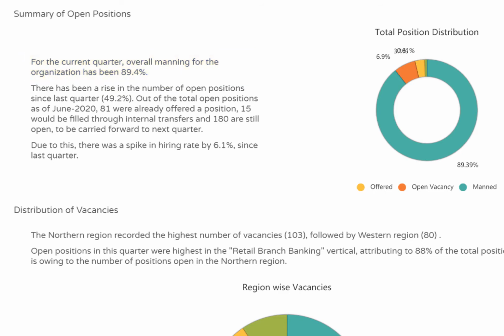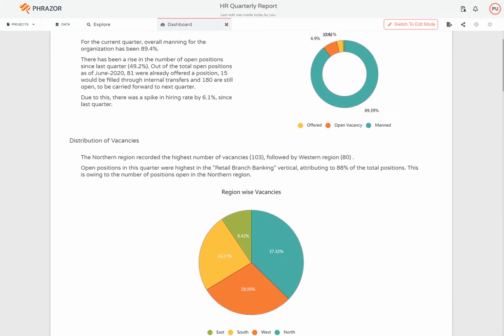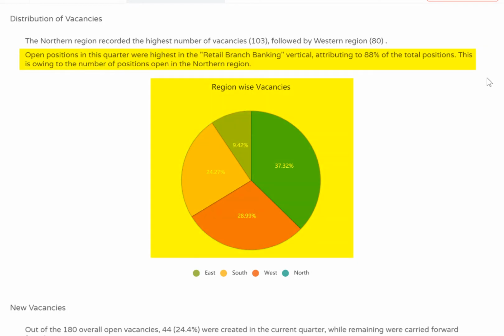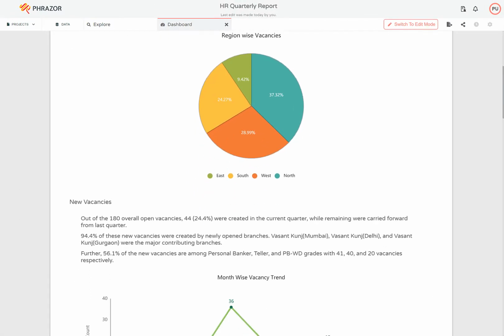The insight reveals a spike in hiring by 6.1% since the last quarter, which is a positive growth rate. We further drill down to the distribution of vacancies to identify which region is contributing the most to the number of vacancies. The chart shows that the retail branch banking vertical has the highest vacancies in the north, followed by the west. To understand the position of open vacancies as of June 2020, we investigate further.